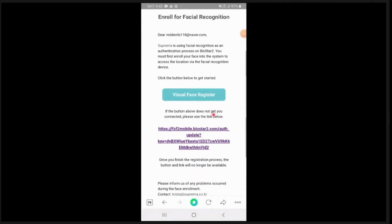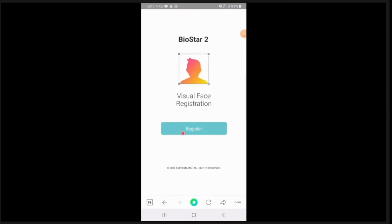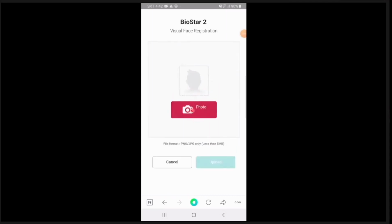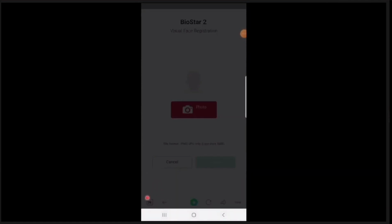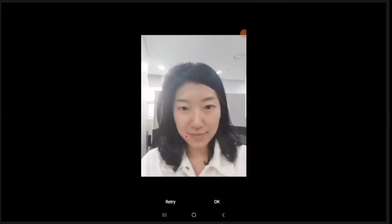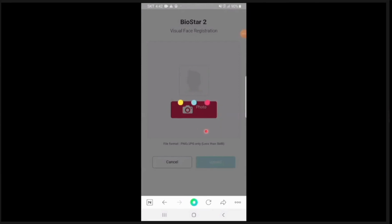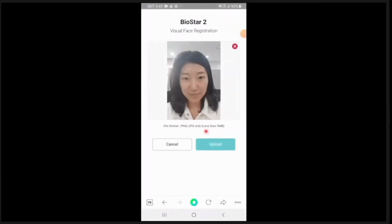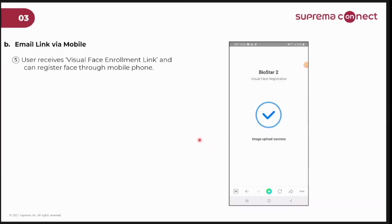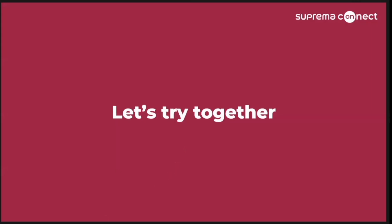So this is the email. You will click on visual face. The link will go to register. You will click on register. Then it will go for photo. You click on photo. It will tell you which application you want to use. You will choose your camera, as this is Android. Please be as close as possible to the camera to keep your face as big as possible in the photo. After this, the face is uploaded to the link. You click upload. Now it is being sent to BioStar 2 through the cloud, which we have configured. Now let's try this together.